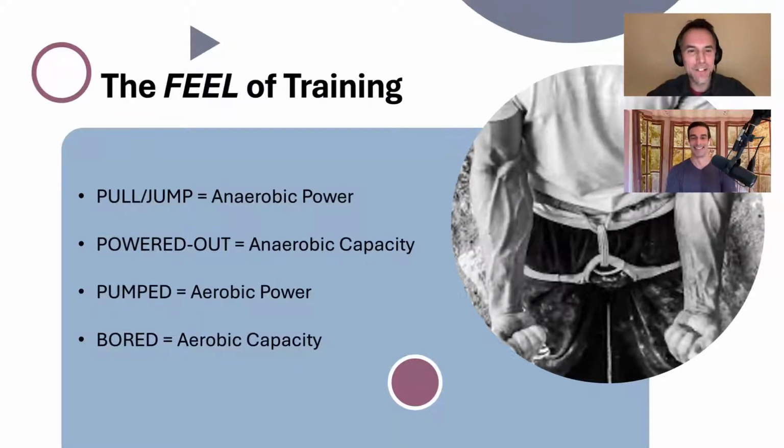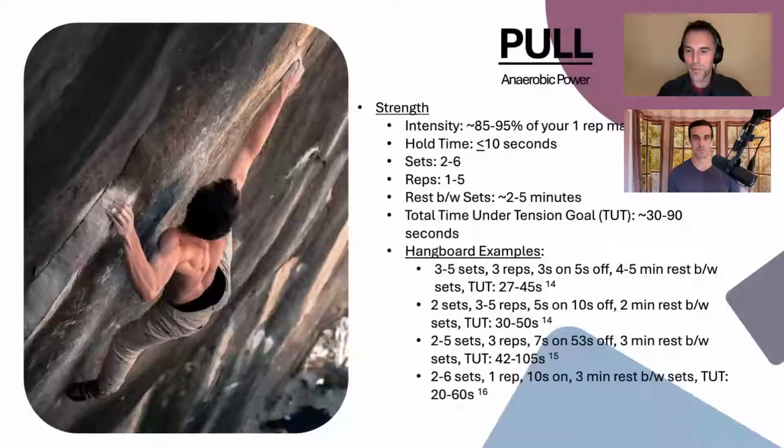And like I said before, there are tons of training drills and everything on system walls and spray walls and all that kind of stuff, and those are all great and they can be good in the right situation, but we're talking about what can I do with just a hangboard and in a little bit of time.